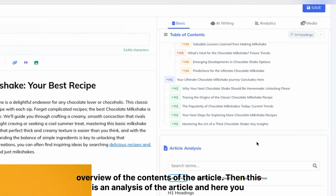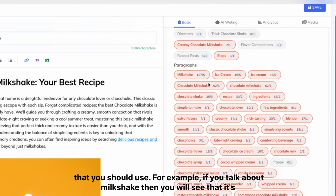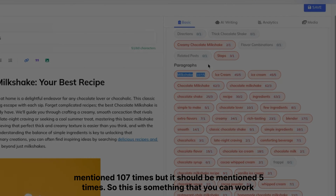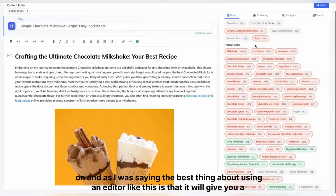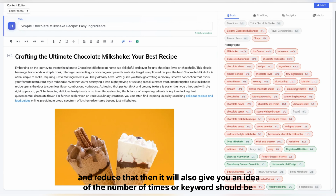Then this is an analysis of the article, and here you can see the headings which are recommended that you should include in the article, the keywords that you should use. For example, if you talk about milkshake, then you will see that it's mentioned 107 times, but it should be mentioned 5 times. So this is something that you can work on. And as I was saying, the best thing about using an editor like this is that it'll give you a guideline that you should stick to. So if milkshake is included, let's say 107 times, then you can try and reduce that.